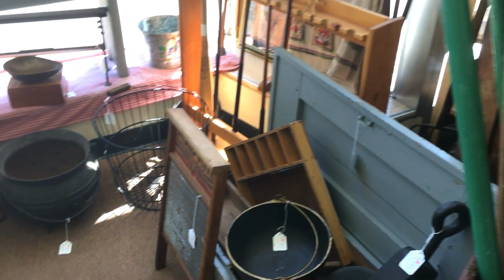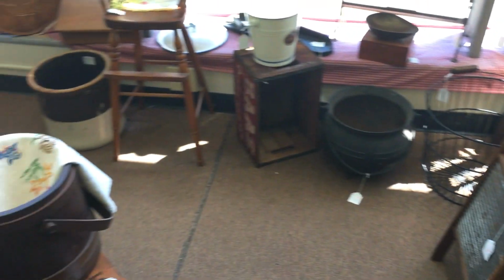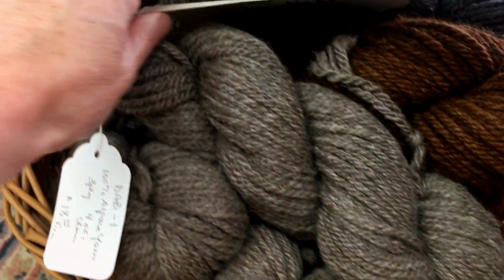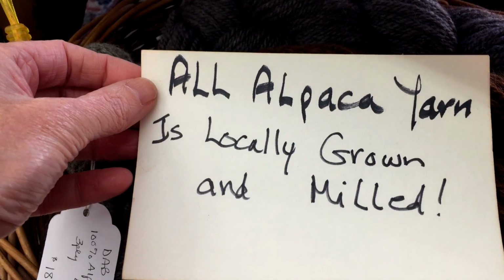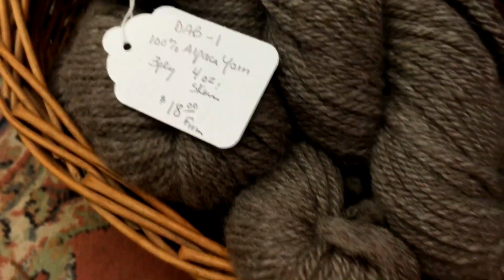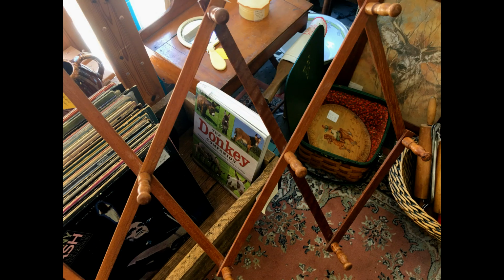Of course, there were lots of metal baskets. I found those all over the place in different crocks and all kinds of baskets. Oh, this was really neat. I've never seen this there before. They had locally grown alpaca yarn, so that was really nice. I didn't buy any, but it was nice.